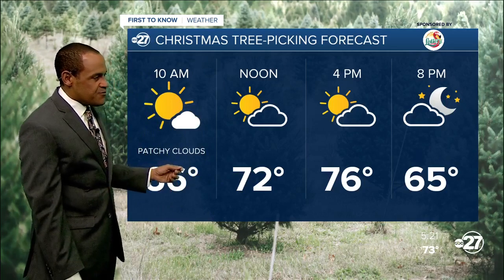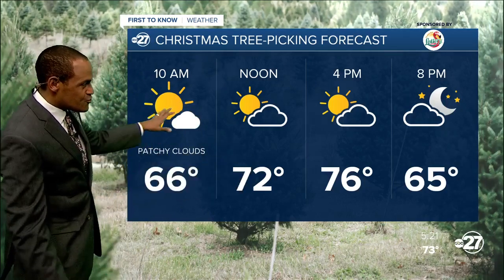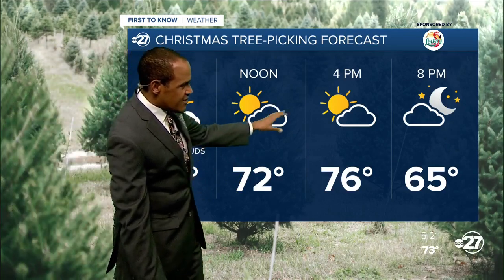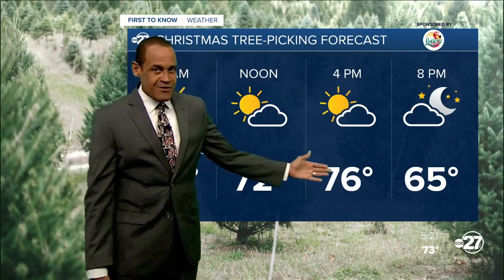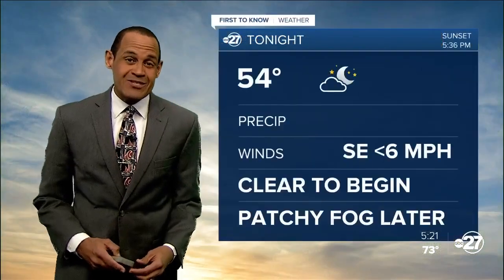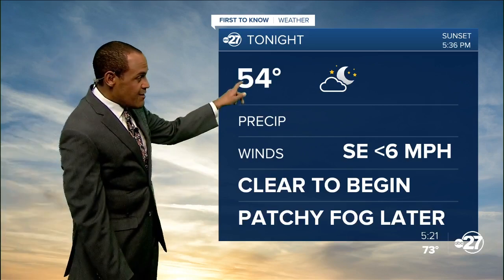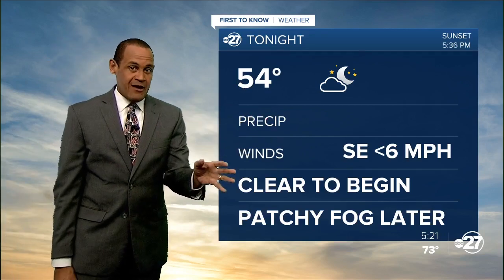And then perhaps if you're going to see the tree lighting tonight and then tomorrow picking up your own tree for your family, you're going to have a sun and cloud mix for the afternoon. It may feel unseasonably warm because that's what I expect it to be, with temperatures in the mid-70s, a few degrees above average for the afternoon. Tonight we'll go for 54, which is also above average by a few degrees.